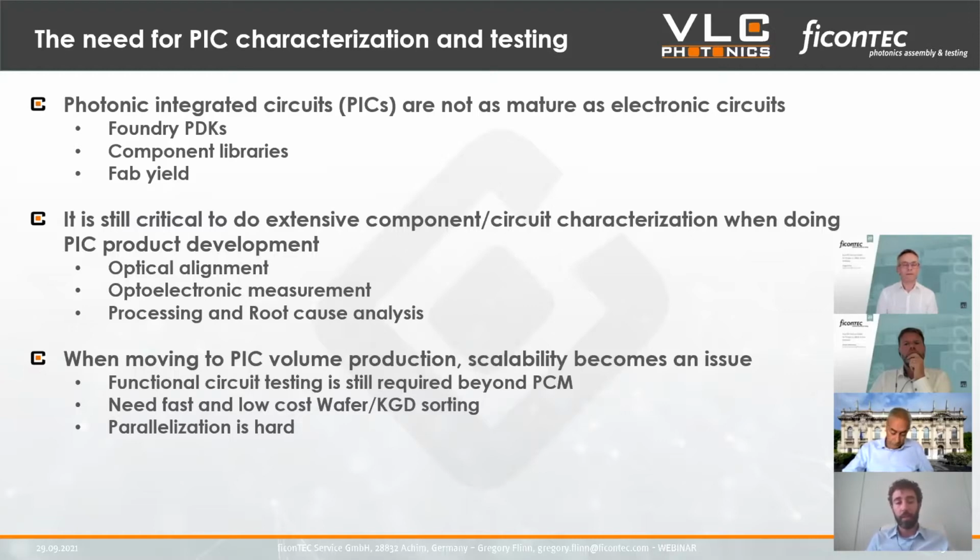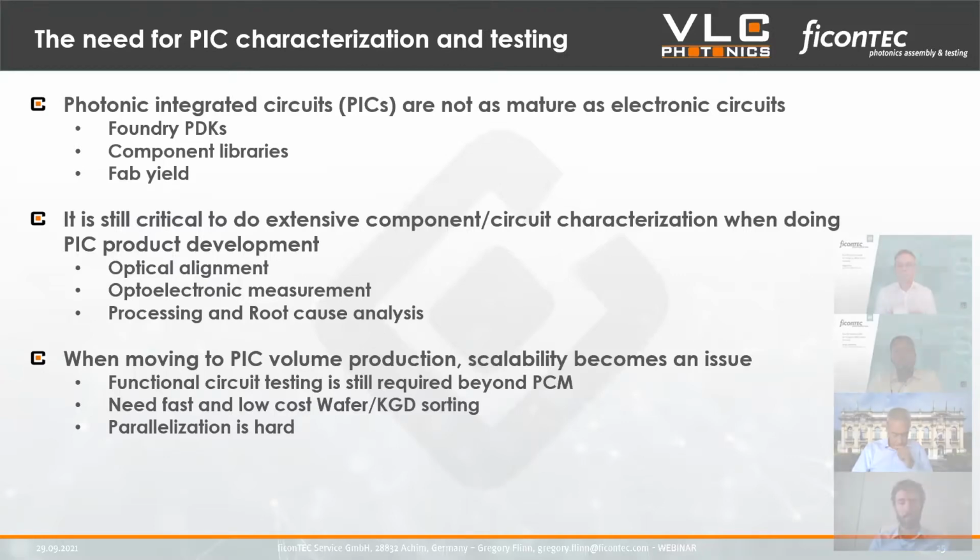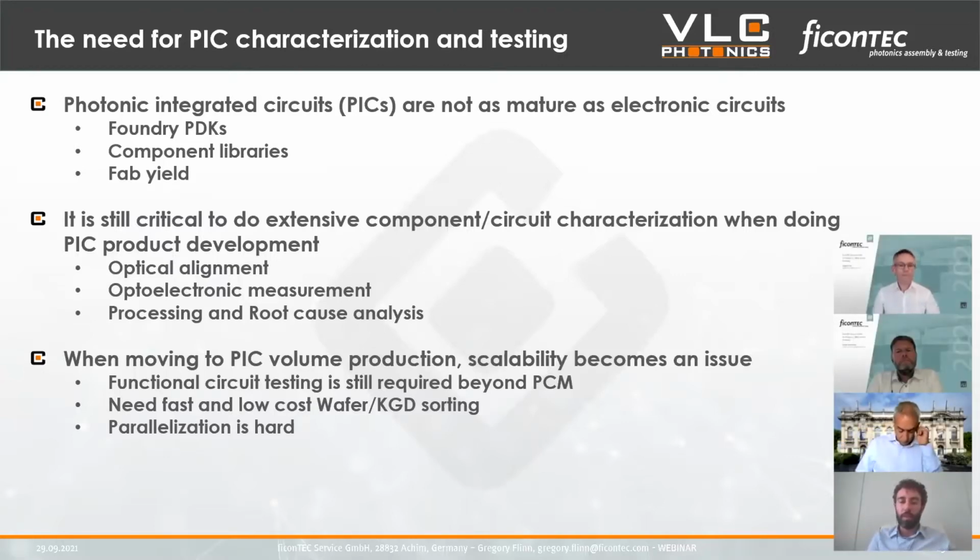So because of all this, it is still very critical to do very extensive component and circuit level characterization when we develop a product. And this means that we have many things that involve this characterization and testing. First of all, the optical probing, optical alignment, which is much more difficult than in electronics, is 10 to 100 times more difficult due to the very strict tolerances. Of course, we have to do not only electrical measurements, but also optical and optoelectronic measurements. And then all the processing of this data and eventually finding what goes wrong, the root cause analysis, is also quite complex. And of course, that is on the engineering side, let's say prototyping, characterization for that.